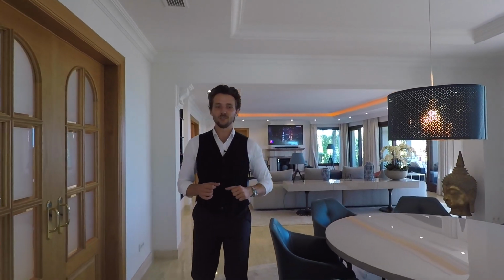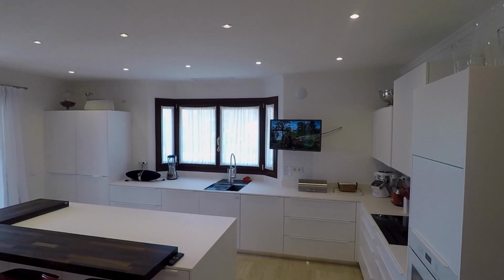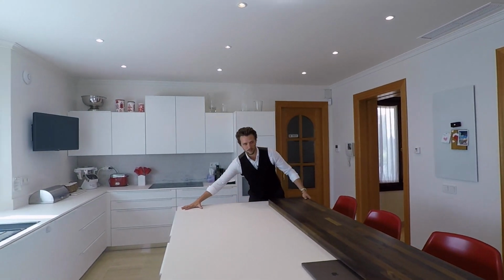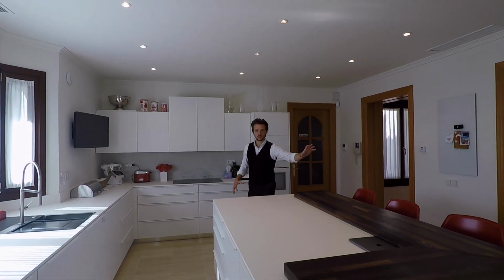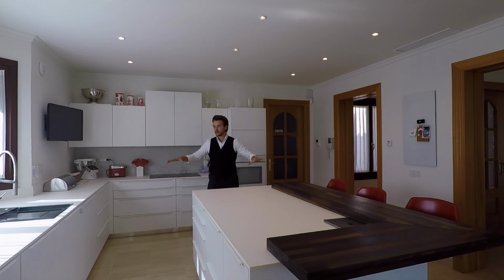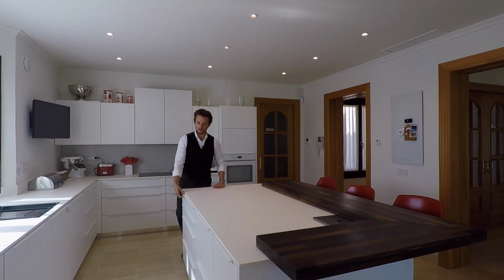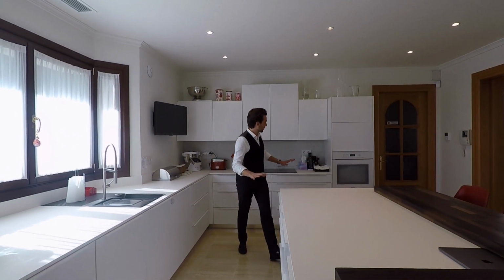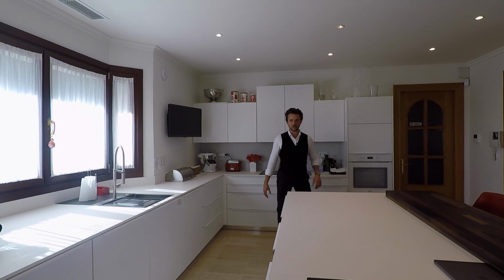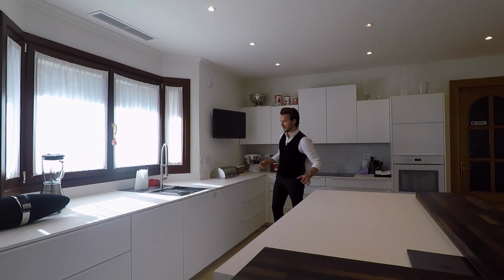Let me now show you the kitchen. Alright, the kitchen is where family and friends gather together. And I'm sure with this beautiful kitchen island, wooden bar desk, stools where you can sit and enjoy your breakfast, everything here has been kept nice and clean in this modern minimalistic look. Appliances by Miele, soft close, beautiful. Here, nice oven, a TV in case you're watching a cooking show whilst you're preparing your food here.